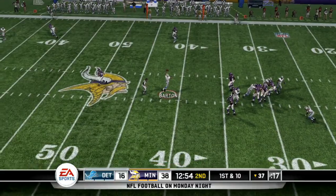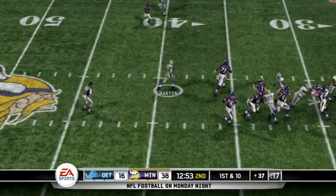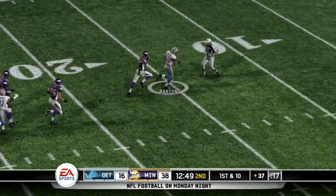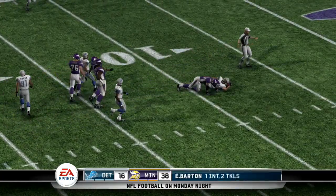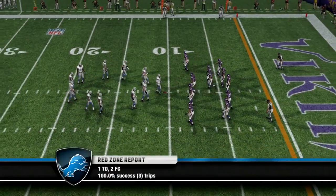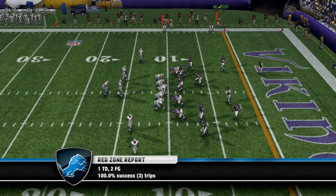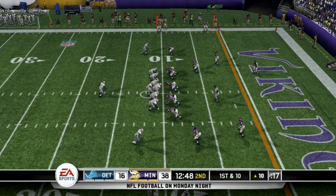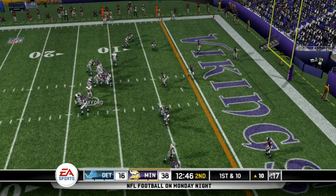Breaks the sack, still looking for an option. Barton intercepts it. To the 20. Tackle is made by Peterson. You know, it's hard to believe that you can lose a guy that big, but sometimes with those linebackers dropping underneath in coverage, quarterbacks just don't see him, and he threw it right to him. Now let's get after him.